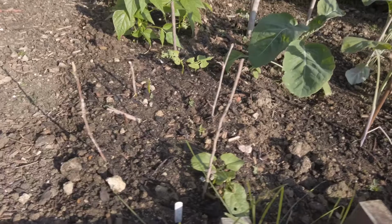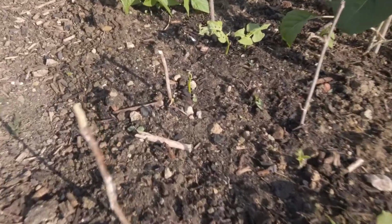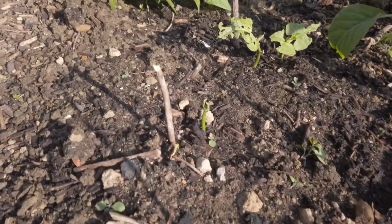Unfortunately, the beans that I planted straight into the ground, the Borlotti beans, were discovered by the slugs, and they have been well and truly noshed. So I've got a few that have grown in the greenhouse to replace them.